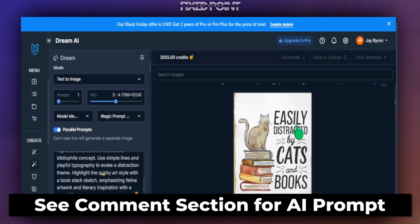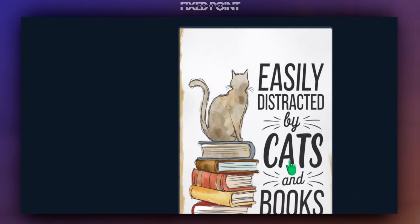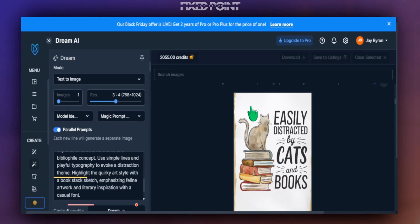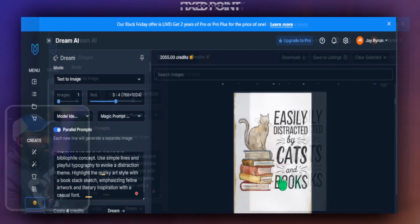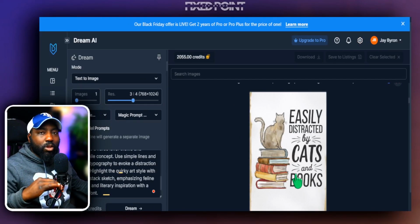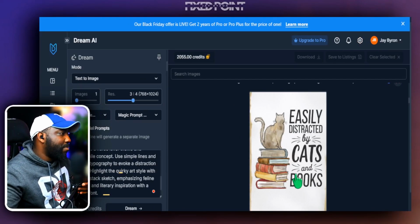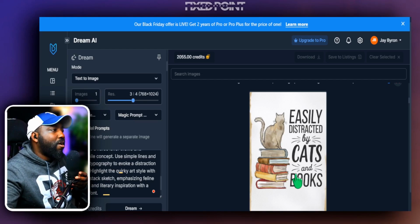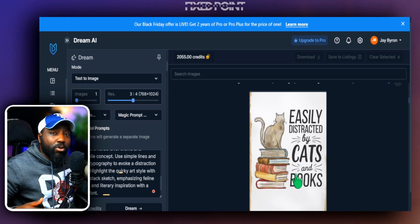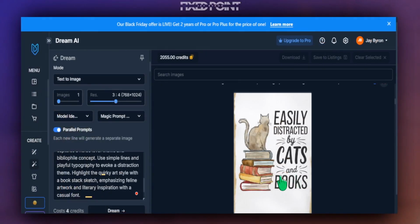You can see this one here came out extremely well, where it says easily distracted by cats and books, and this is a great design that you can sell on a t-shirt, but this was all made with AI. And again, following top trends and definitely merging into other micro niches is really what it's all about. So yes, do we know that a shirt that says easily distracted by cats and books works? Absolutely. We already proved that data. But one of the things we definitely want to do is trend merge into other areas to see what are some other micro niches we can get into.